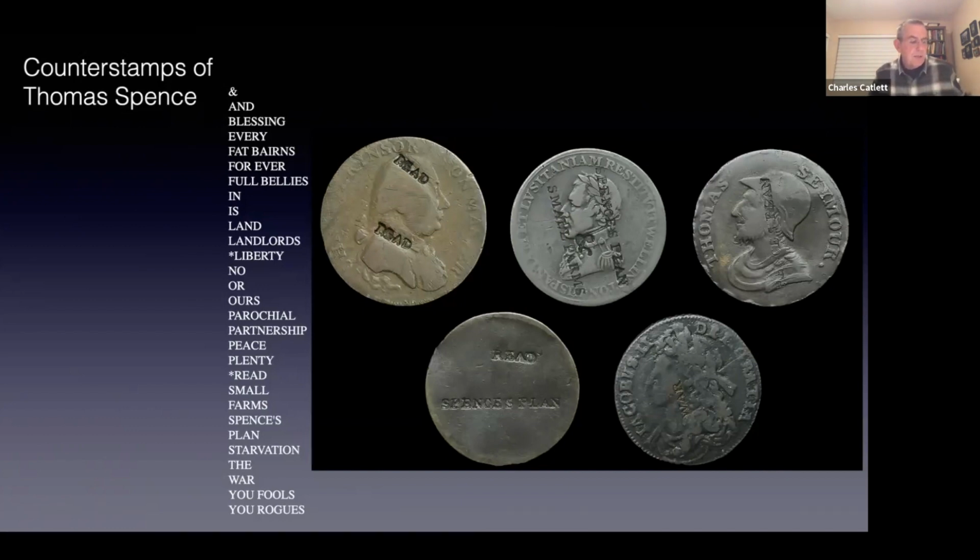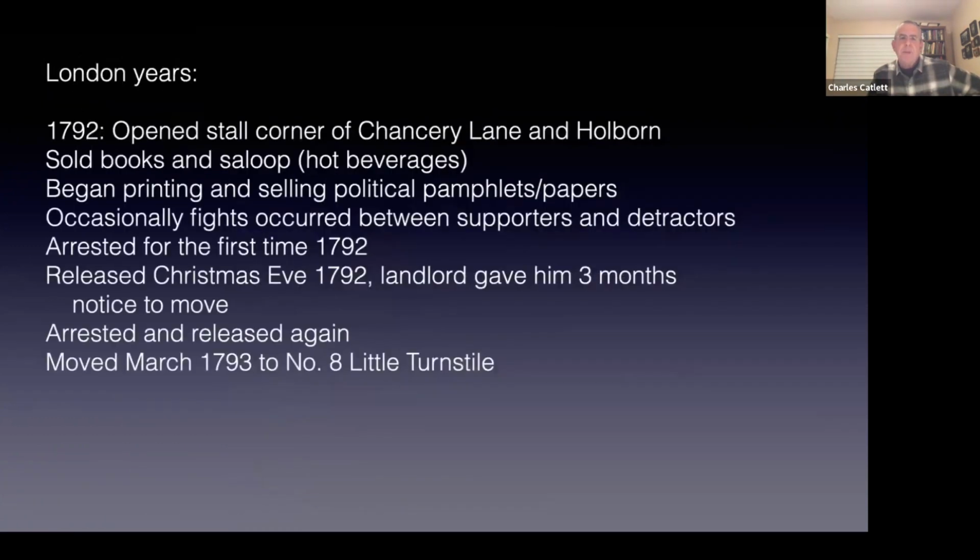Well, Newcastle and most of England wasn't ready for his kind of thinking, and his unpopular views allegedly led to a decline in enrollment at his school where he taught. He was fired, and along with his unhappy marriage, he perhaps was prompted to move to London in 1787 or 1788. And there's about a 4-year gap that I'm not sure what happened, but starting in 1792, he opened a stall in Chancery Lane as a book and salop seller. Salop is a hot beverage flavored with sassafras.